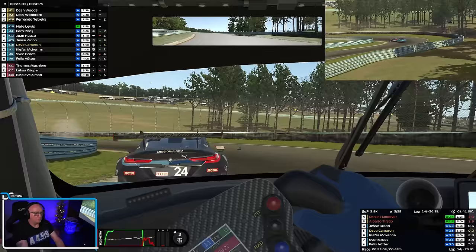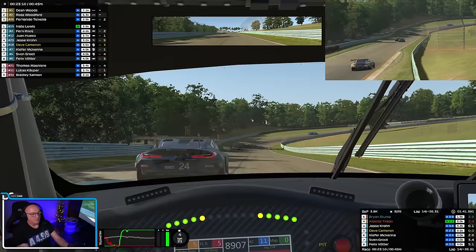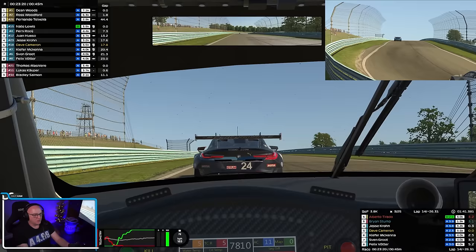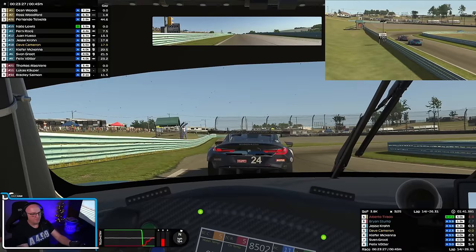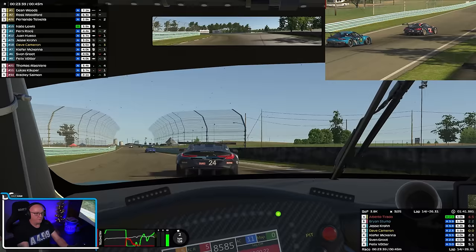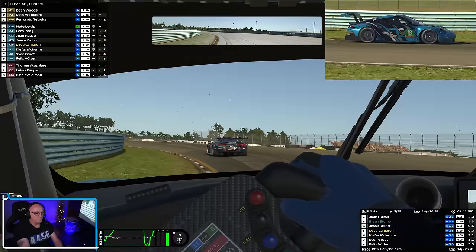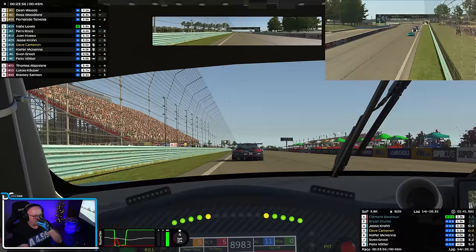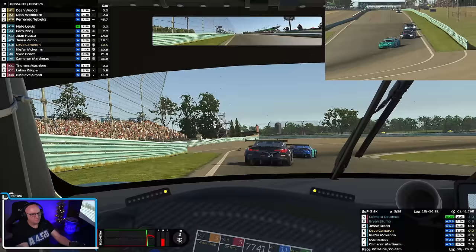I think that was Daniel that's blinking. He's bound to have used quite a bit of his tyres though, this first half of the race, Jesse. As have I though, I think. Both been pushing quite hard. God, I followed him in there. Last lap was a 141.80.